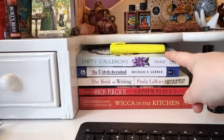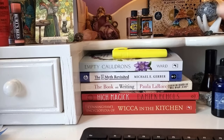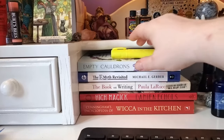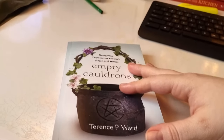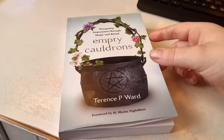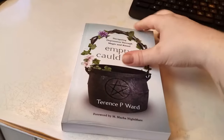Currently for my book club that I'm a part of, it's not my book club, it is the Sunshine States Witch's book club, we're reading Empty Cauldrons. I'm not gonna lie, you guys, I'm really struggling with this book. This is all about depression, and I've only gone through the first couple of chapters, but I used to suffer with depression for about 13 years, and it was horrible.